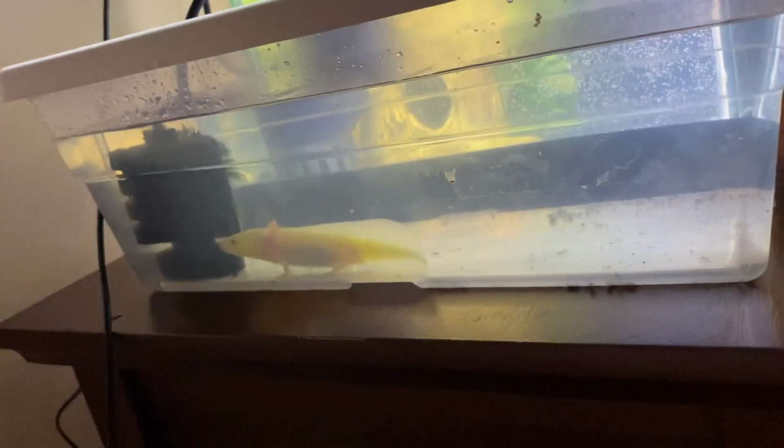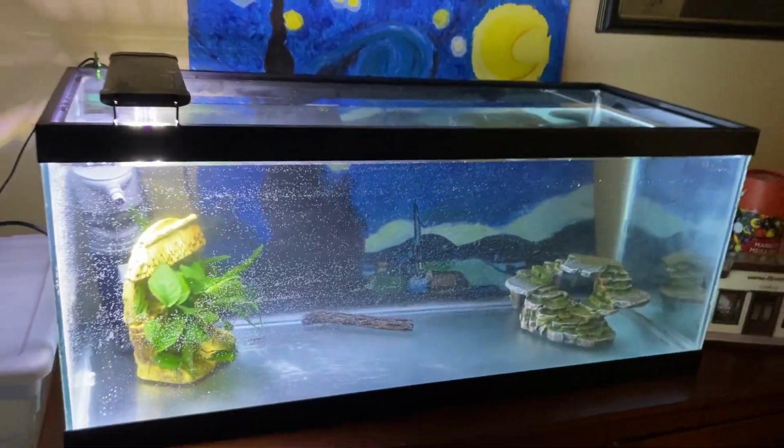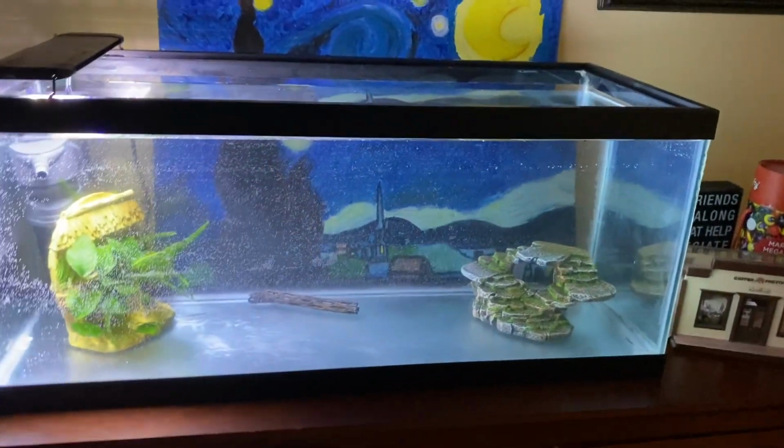Tupperware here because I forgot the chlorinator, and we're just gonna let that water sit for a day or two.